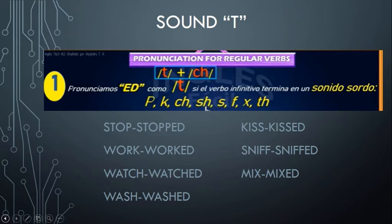Rule number one, we pronounce the letters E, D just like a T if the infinitive verb ends with a deaf sound. For example, letter P, K, CH, SH, S, F, X, T, and H. For example, we have the word stop. We have the last one with letter P. So it sounds stopped. It's not correct to say stop-ed. The correct one is stopped.